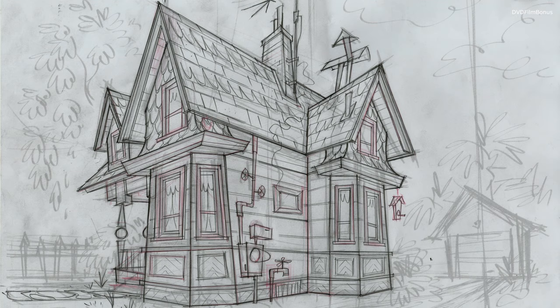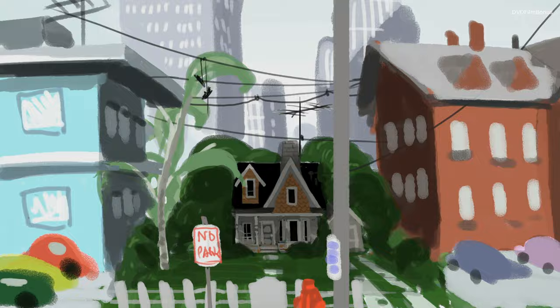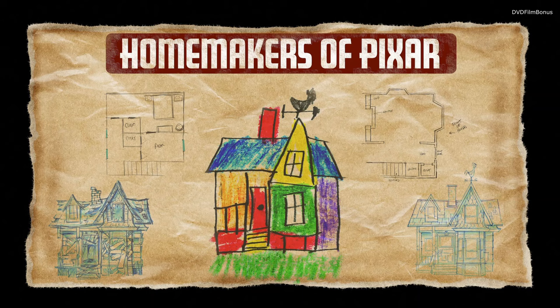We wanted the house to be small, sort of quaint, cozy, and then also it feels maybe more threatened by all the construction, and it's just a little tiny house.